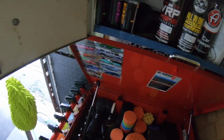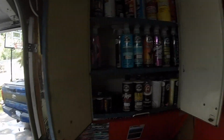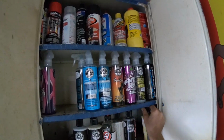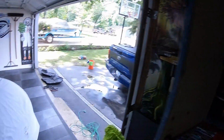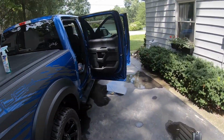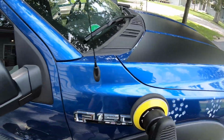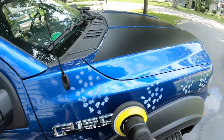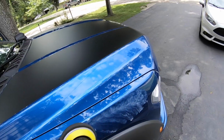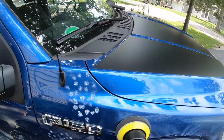We're just going to use a black hex pad, and I'm going to use, if I can find it up here, this all-in-one from Chemical Guys. Polish and sealant. This stuff is awesome. I use it on cars that are in this kind of shape. I like to just dab it on there to start, then make sure the polisher is on one and use it to spread the product out evenly.